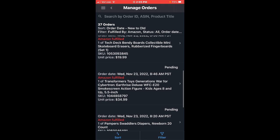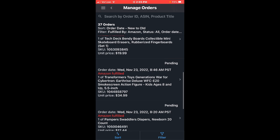This tech deck, I think $2.99. This was ridiculously cheap, $2.99. So that's about $10 profit there.